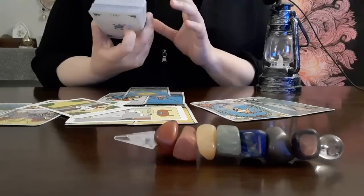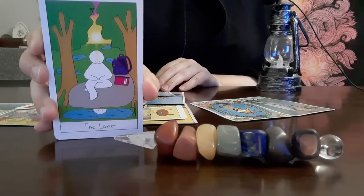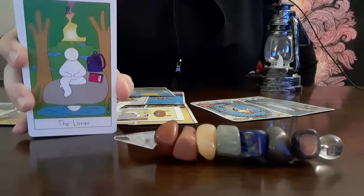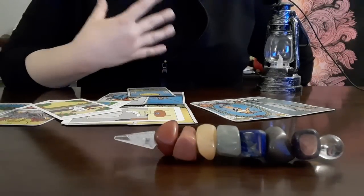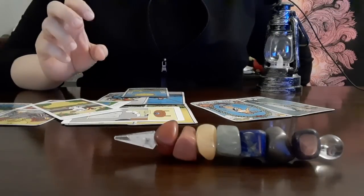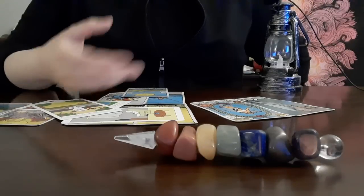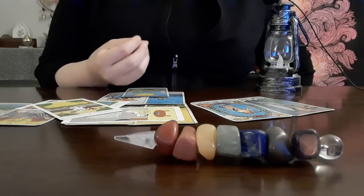So, oh, that's funny. You got the Hermit again, the loner in my deck. So I think that your soul is really craving this time, especially if you tend to be around other people or maybe have distractions or noise in the background. I know I do that a lot. I just kind of have the phone on and this and that. But your soul is asking for time just to be, to have that stream of consciousness, to think, to meditate, to just be present. Your soul is really wanting that right now.